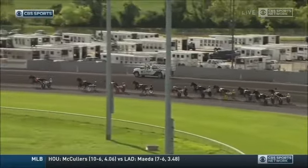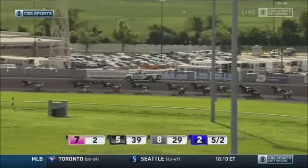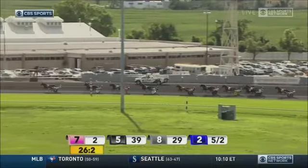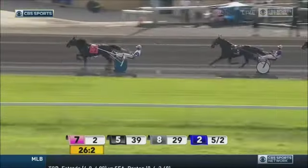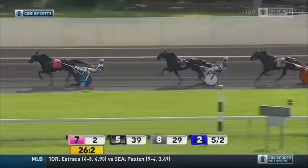Crystal Fashion, unhurried, seventh at this point. And then it's Alarm Detector, followed by Patent Leather on the inside. And Hat Trick Habit is the early trailer. So she's out there winging again. Atlanta, who finished second in the first heat, 26-2. Atlanta paves the way by 2.